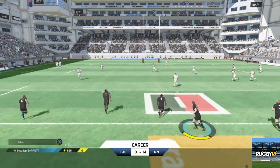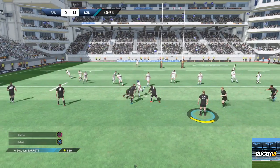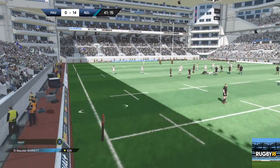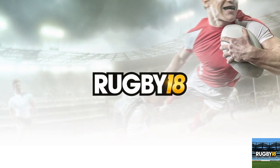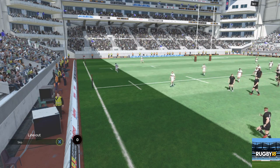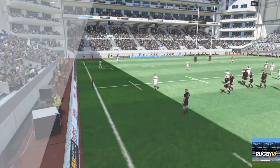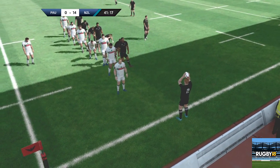We're going again. Another 40 minutes to find out whether Poe or New Zealand. The tackle by Tuonga Fasi. Stanley finds touch. So we're about to have a throw into a full line-out.